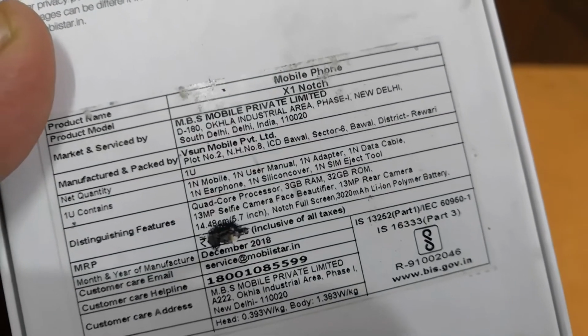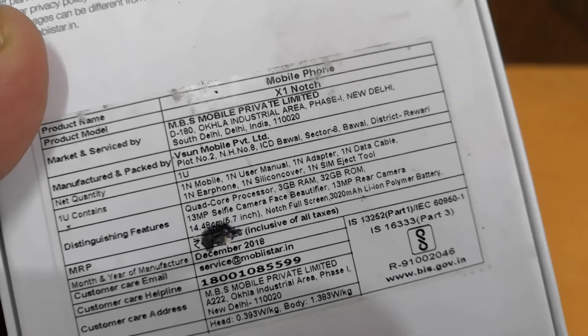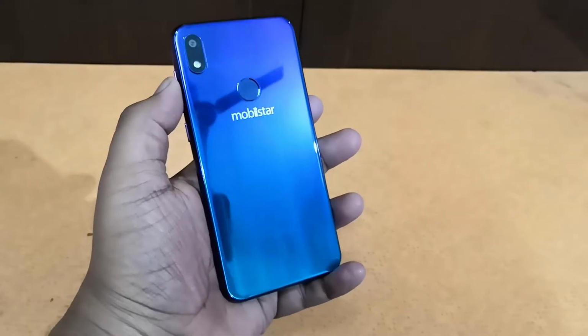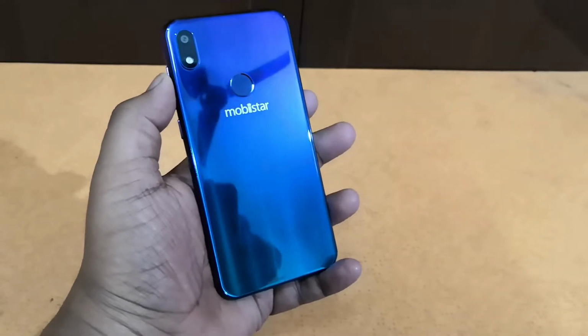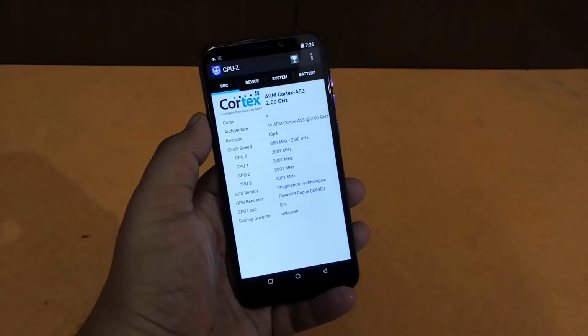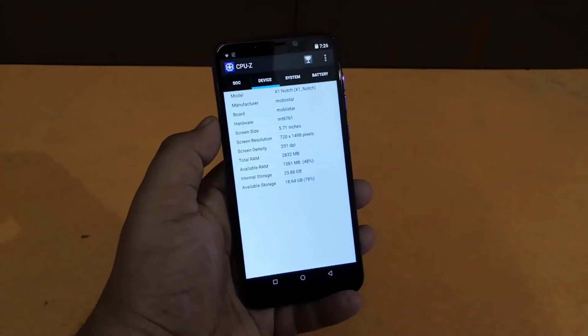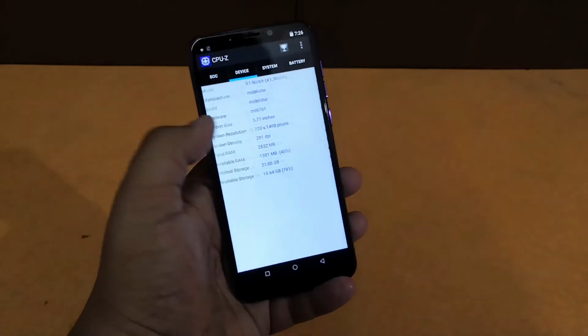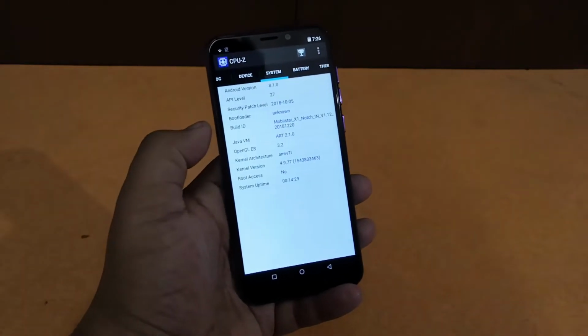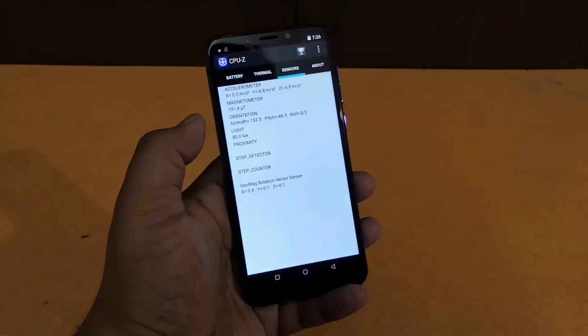We'll be going through the specification, quad-core processor, 3GB RAM, 32GB storage and notch screen and a 3020 mAh battery. This phone comes with a quad-core MediaTek processor, 32GB of storage and 3GB of RAM. In the CPU app, you can see it's written, the processor is clocked at 2 GHz speed, then it's written 5.7 inch 720p display, and then it's having 3GB RAM, 32GB storage. We have Android 8.1.0, battery of 3020 mAh, and we have few sensors.